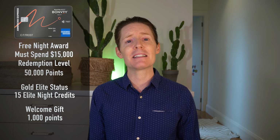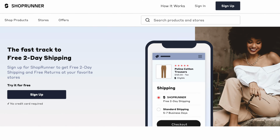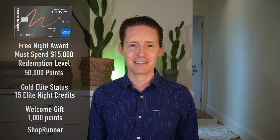There is the same Gold Elite status and 15 Elite Night credits offered to you each calendar year, and there is the same 1,000 Marriott Bonvoy bonus points for stays that are booked directly with Marriott Bonvoy. The only difference between the two cards when it comes to benefits is that the Amex card offers a ShopRunner membership, whereas the Chase card offers a Dash Pass membership. Now, with a ShopRunner membership, it is possible to get free 2-day shipping and free returns on a large range of different stores located across the United States, and this usually costs $79 a year.